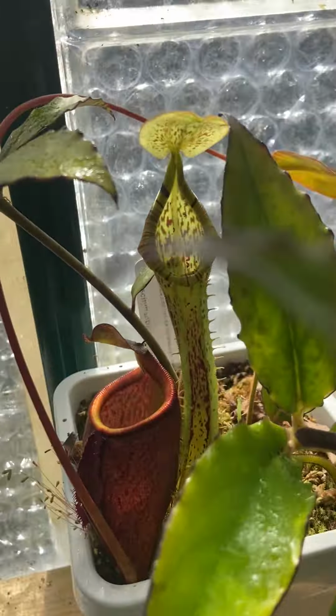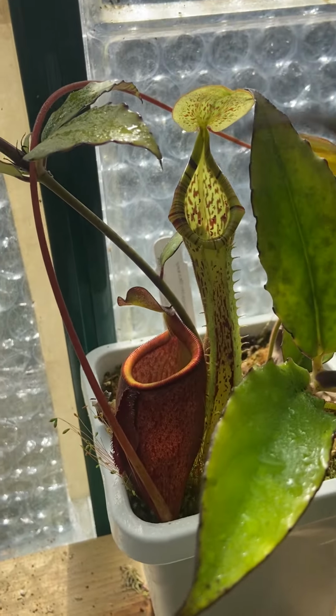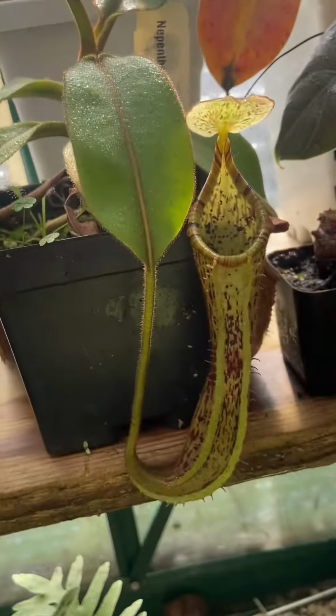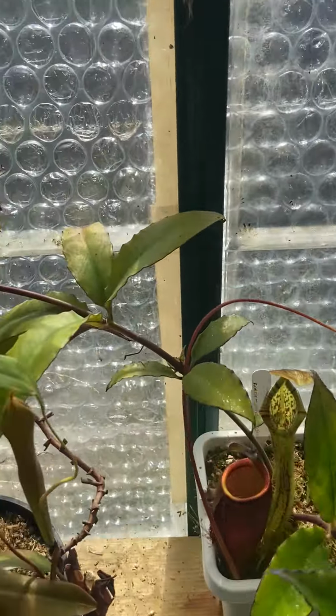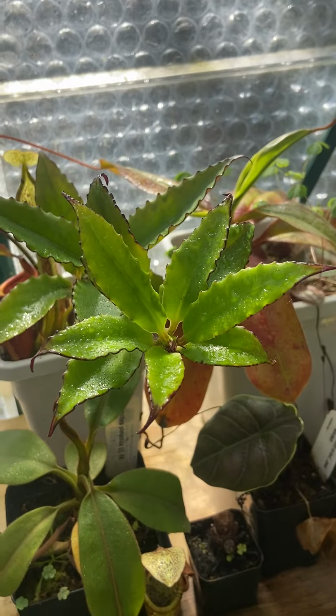And then it's growing right next to my Nepenthes platychila from Christian Klein. It looks like tall and skinny and short and fat standing next to each other. There's another pitcher on the Nepenthes kinabaluensis, that has not flowered yet. Really hoping that it does soon. Really want to see those flowers.